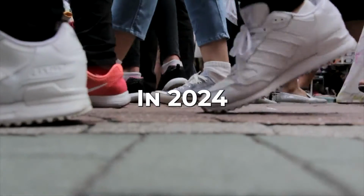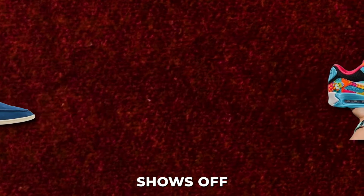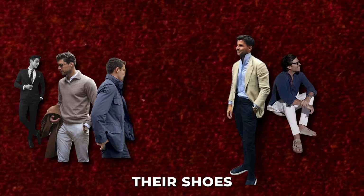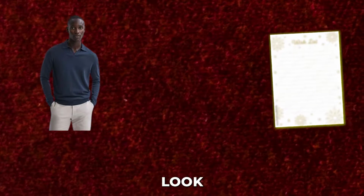In 2024, shoes show your social status. This is how old money shows off and simplifies with their shoes. And at the end, I'll reveal the secrets to picking shoes that stop making your outfits look bland.